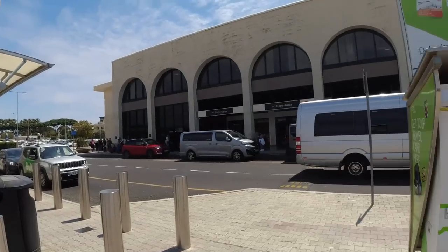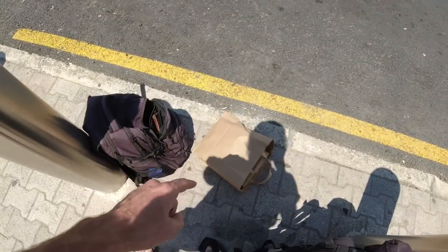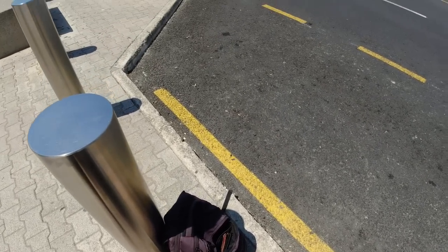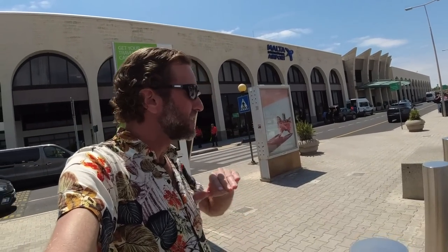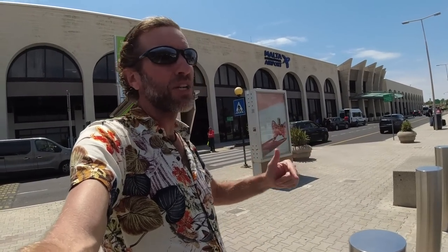Here we are at the Malta International Airport. So the brown bag is the leftovers from my Mediterranean platter lunch that I bought yesterday. So that will be lunch again today. So that is going to do it for Malta. This was an absolutely incredible, epic trip. I saw so much, and yet there is so much more to see. I will be back for sure. But for now, next stop, Athens, Greece. See ya.